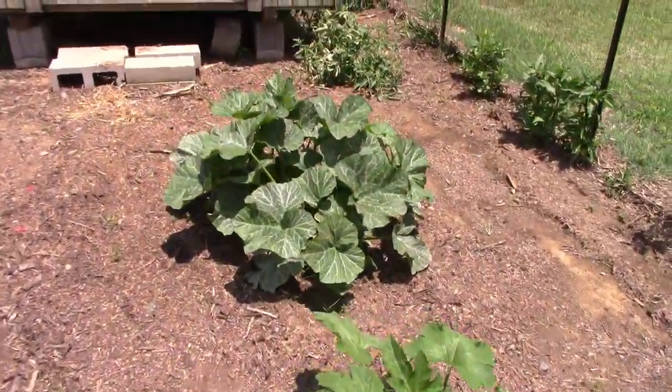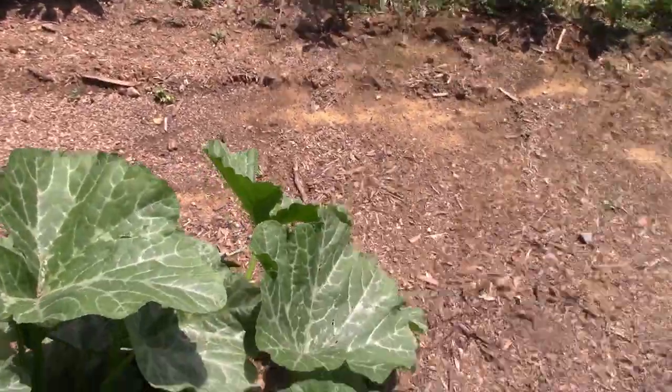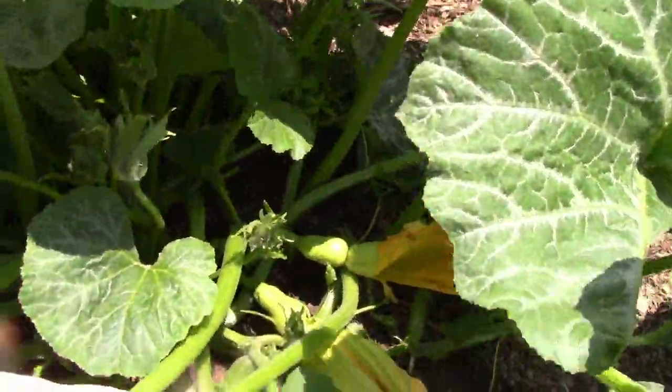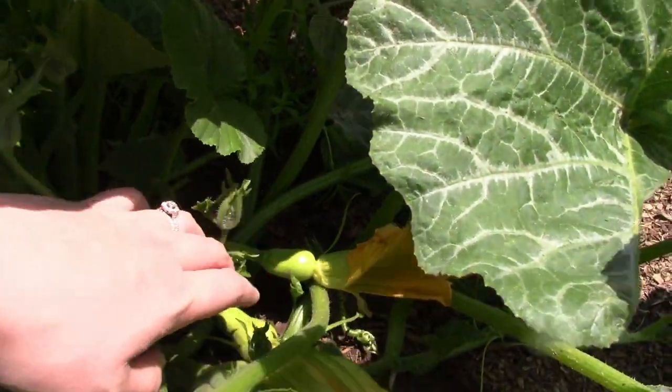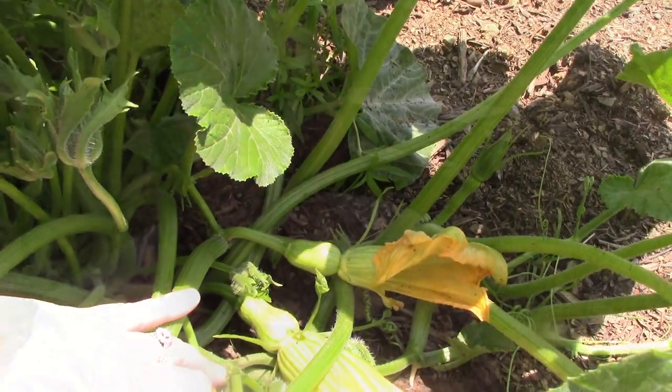And then I remember showing y'all this butternut squash plant. And what's new about it is that we actually have some butternut squashes that are starting to grow right there. Now, these hot peppers are doing so good this year. I'm really proud of them. And we have a ton that we need to go ahead and harvest.